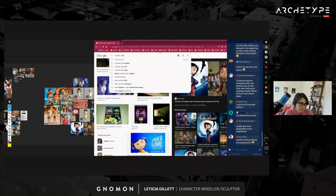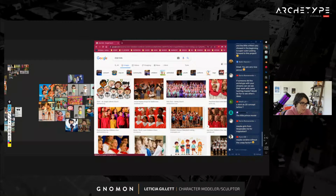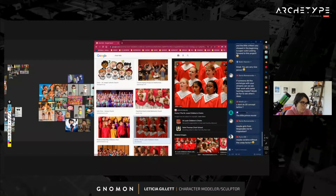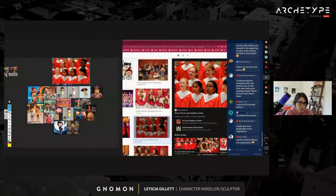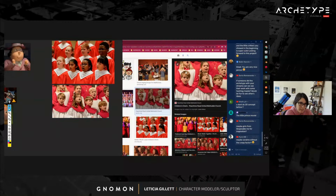Cool. Now I'm going to stop looking for 3D images and start on real world images. If I type kids choir or something, we can see the idea of how they dress. This is an example of what I'm thinking: everyone has a certain uniform, but then she changed her uniform, so it's a bit different from everyone else's. You can see some ideas of kids behaving and singing together, but then she's going to be doing her own thing.